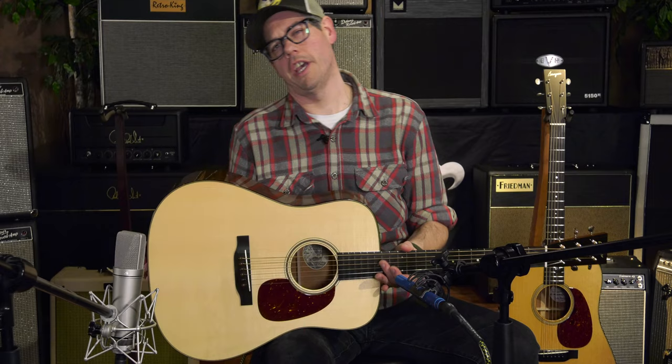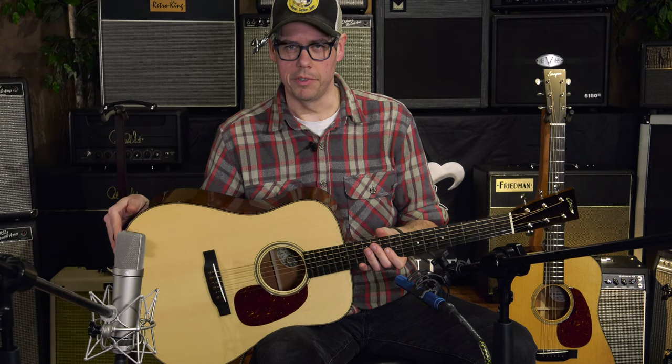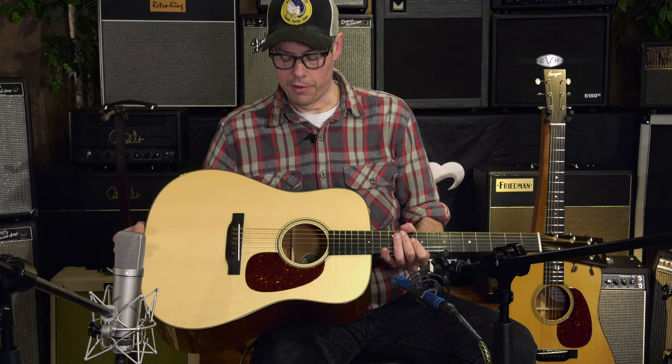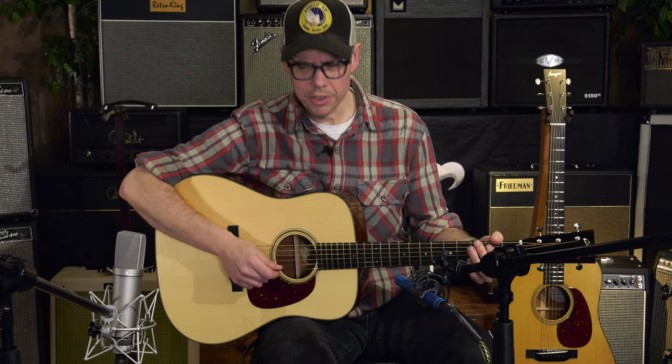Okay, let's look at this beautiful Collings D1A Traditional. The Traditional spec has a different neck shape, which is more reminiscent of the old guitars. And it also has a different voicing, I would say. The voicing on these is slightly, I would say, brighter than Collings' normal bracing. It's definitely not a bad thing. This guitar is very articulate.